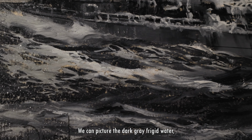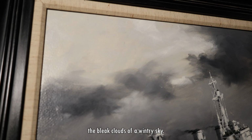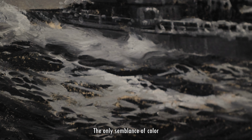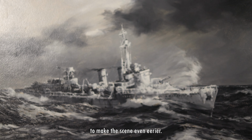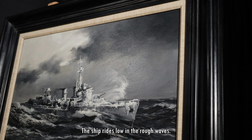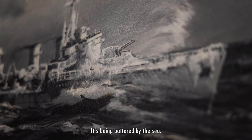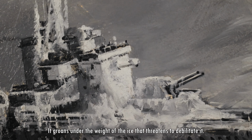We can picture the dark, gray, frigid water, the gray metal of the destroyer, the bleak clouds of a wintry sky. The only semblance of color is the sickly, light yellow underpainting that only serves to make the scene even eerier. The ship rides low in the rough waves. It's being battered by the sea. It groans under the weight of the ice that threatens to debilitate it.